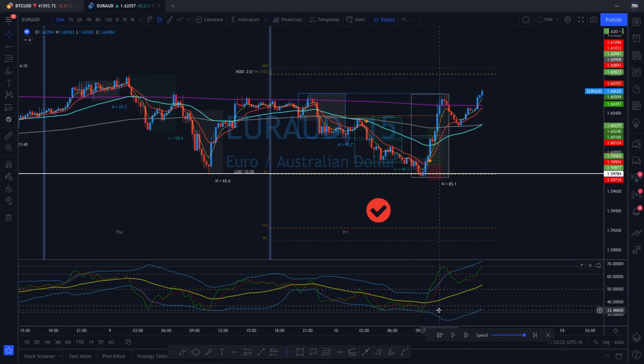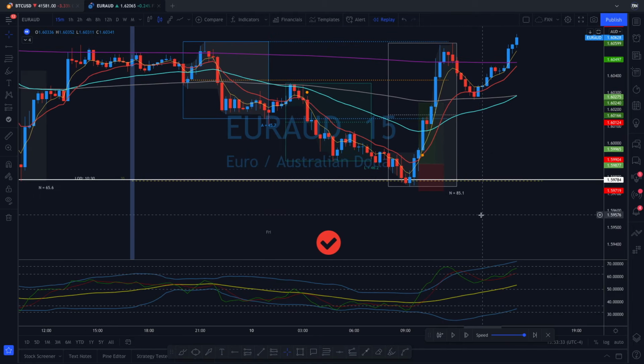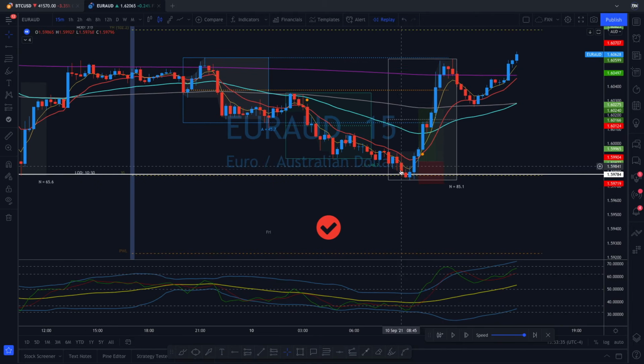So we have the pattern. We have the TDI confirming here for us. And then as far as the entry goes, we end up getting one of my favorite patterns, the Star God Mode pattern right here. We have a big bar down, 2 doji candles, and a big fat bar back up. The very next candle, that pullback candle, is your entry, and boom.